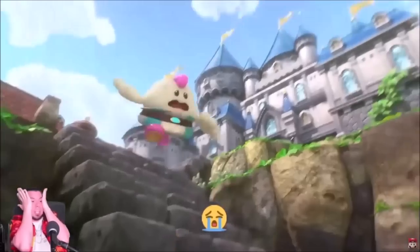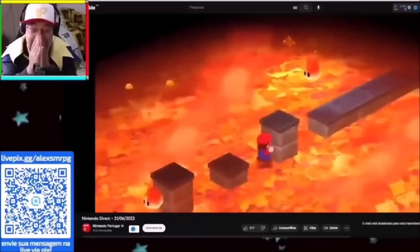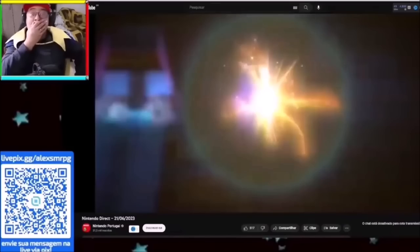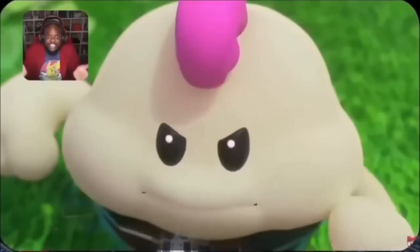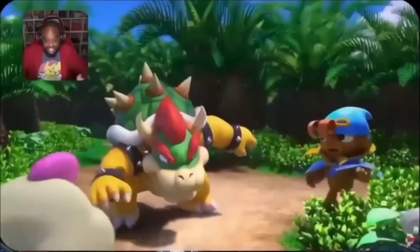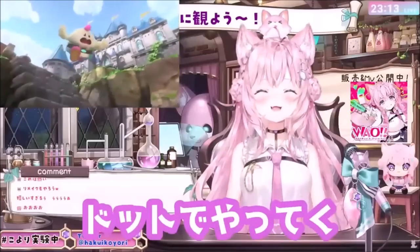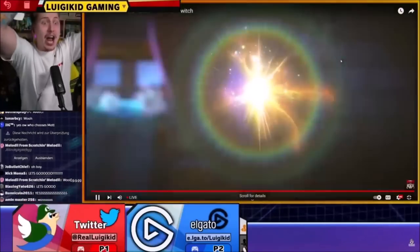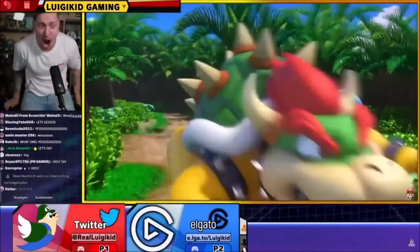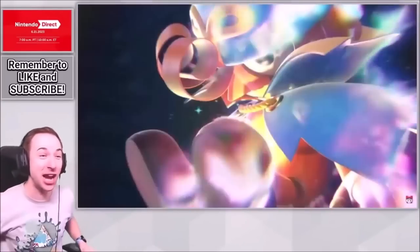Holy shit, they even kept the isometric. Mallow! Oh my god! Mallow! You people can play Mario RPG, the best Mario game there is? It's the first Mario RPG game! Oh my god, I can't believe it! But hey, we're gonna get Geno back! Geno! Geno! Oh! Hello! Geno!